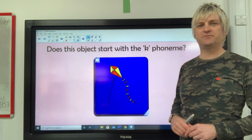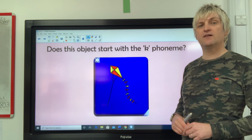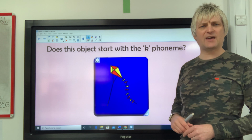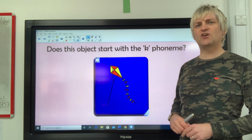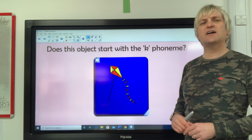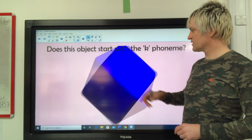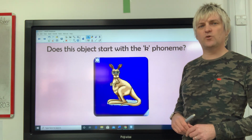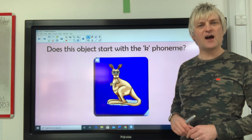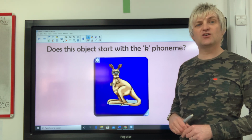Look at this next one. Have a think about what this is a picture of. It is a kite. This is a kite. Think carefully. Can you hear k, k, k at the beginning? Yes, you can. This is a kite and it starts with the k, k phoneme. Let's try the next one. What is this animal? It's a kangaroo, that's right. And a kangaroo, listen carefully, does it start with a k, k, k?